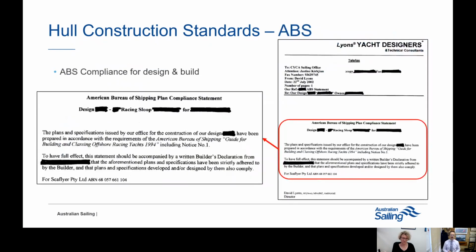Now, what do all these look like? They can come in all manner of forms, but the main thing you need to do is look for the key piece of information. It doesn't matter whether it's an email or a letter or a certificate, it will need to state clearly that if it's being done under the ABS, you need a sentence in there that shows the reader that it was designed in accordance with the American Bureau of Shipping's Guide for Building and Classing Offshore Racing Yachts. Now, this example we're showing you here, for all the other words on the letter from the designer, that's the key piece of information you're looking for.